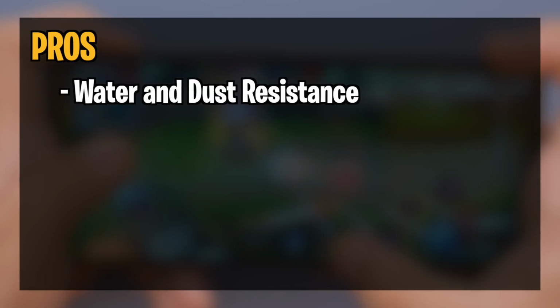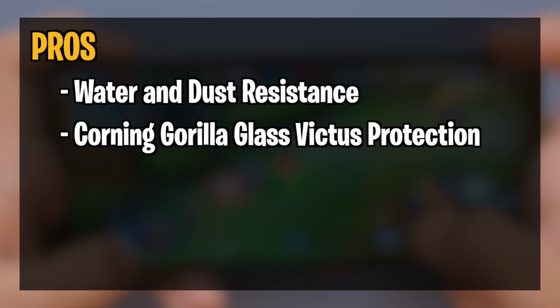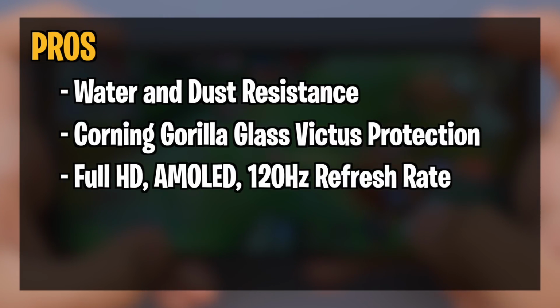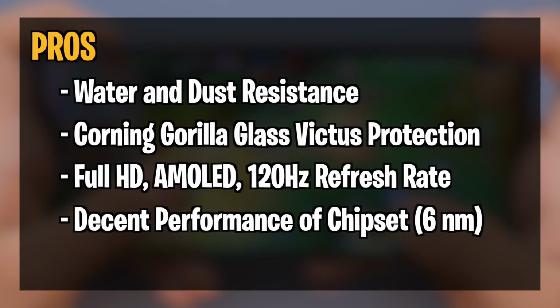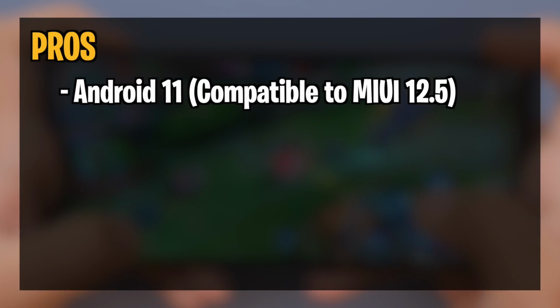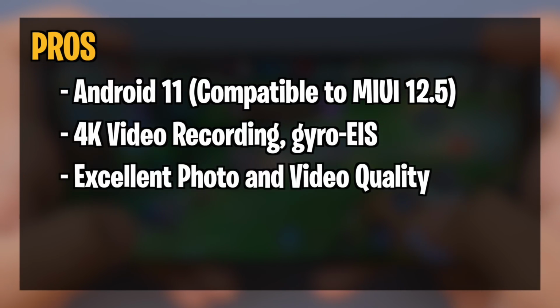And now, let's check yung kanyang pros and cons. So, pros muna tayo, okay? So, number 1, meron siyang water and dust resistance, okay? Meron siyang Corning Gorilla Glass Victus protection. So matibay yan. Meron siyang Full HD AMOLED display with 120Hz refresh rate. Napaka-decent ng kanyang performance with the 6nm chipset. Latest Android 11 OS compatible with the MIUI 12.5 UI. 4K video recording with gyro EIS. Nako, excellent photo and video quality.